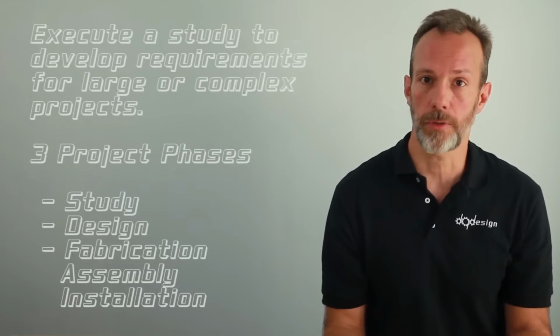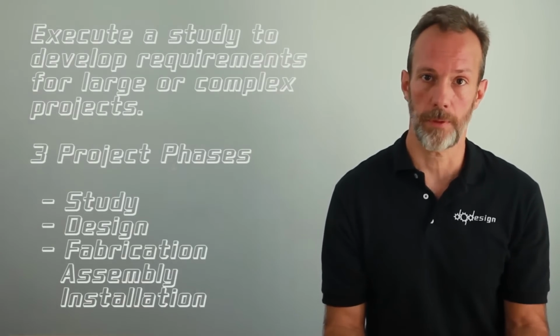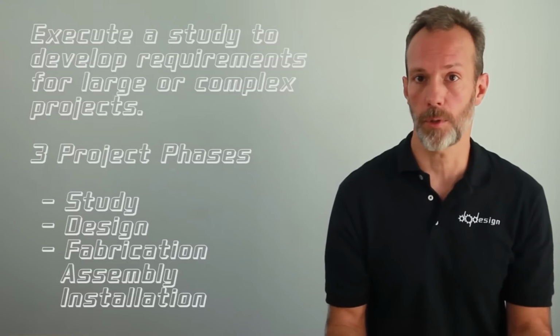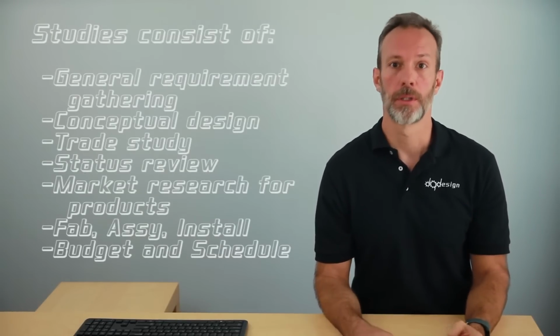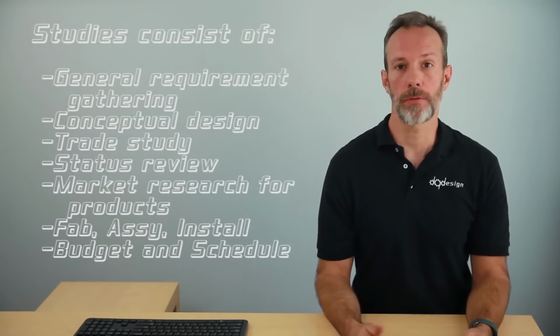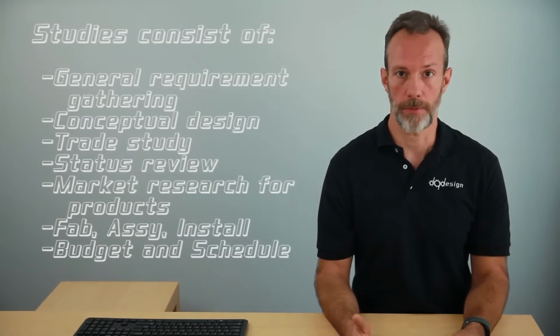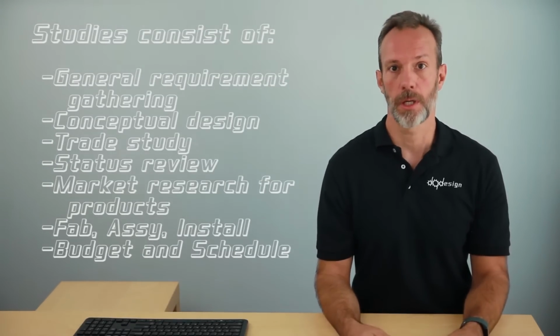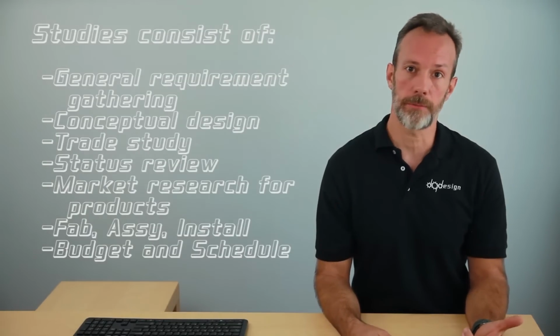With large-scale projects, I always recommend an initial study, thus structuring the contract into 3 phases: the study phase, design phase, and then the fabrication, assembly, and installation phase. A study will consist of general requirements gathering, conceptual design, trade study, a review, market research for products, and then an estimated budget and schedule for the fabrication, assembly, and installation, which includes the design phase.